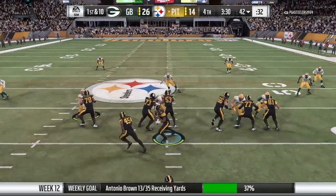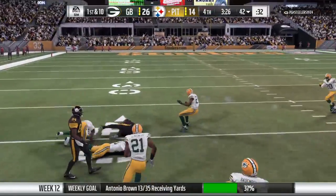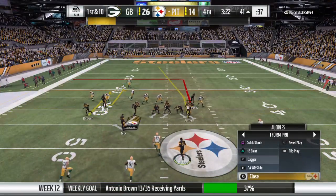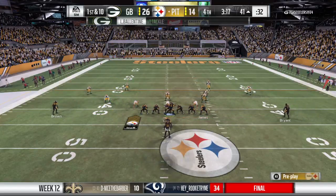What have you seen from him on film that you like so much? Well, I'll strip away everything else and get to what we call the moment of truth. When the ball's arriving and there's a defender there, he just comes down with the ball. He competes and takes it away. Great hands, great ability to finish the catch.